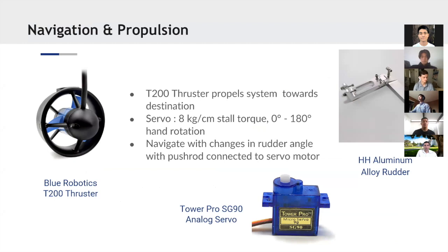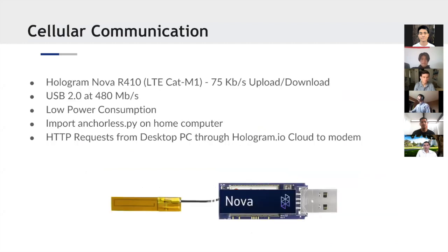We use a Blue Robotics T200 thruster, which is one of the most popular underwater thrusters, to propel the vessel towards the desired location. And then we use the SG90 servo motor, which has an 8 kilogram per centimeter stall torque and has a 0 to 180 degree rotation. The vessel is navigated with changes in rudder angle, which are brought about with the push rod connected to the servo motor arm.